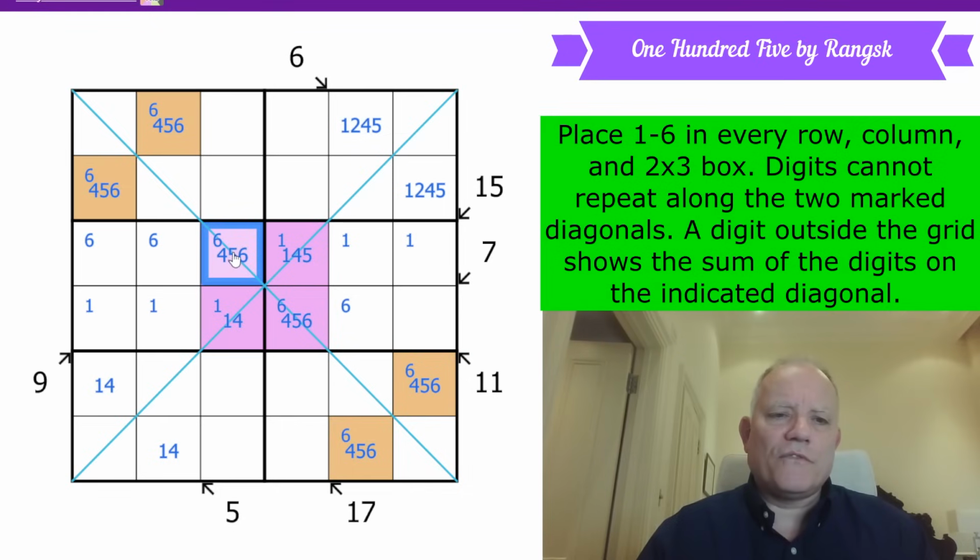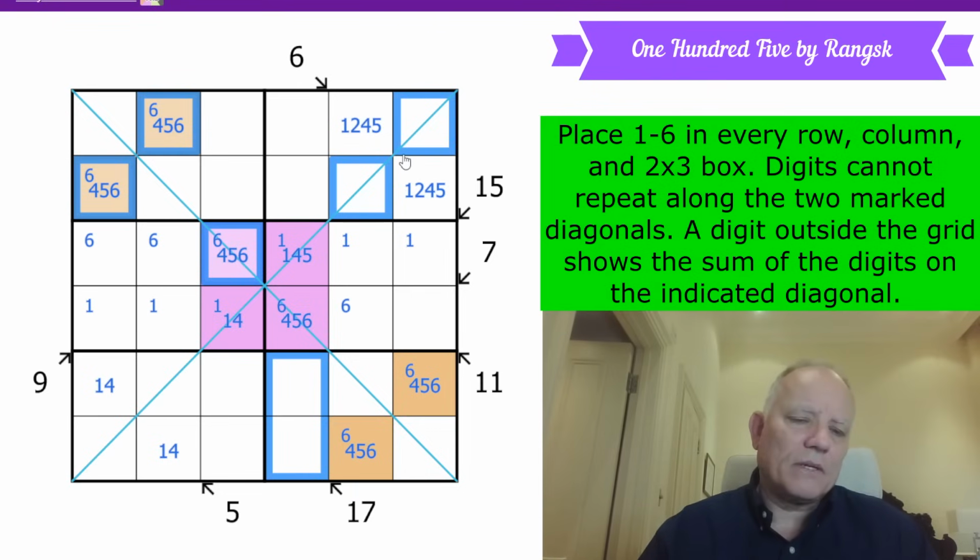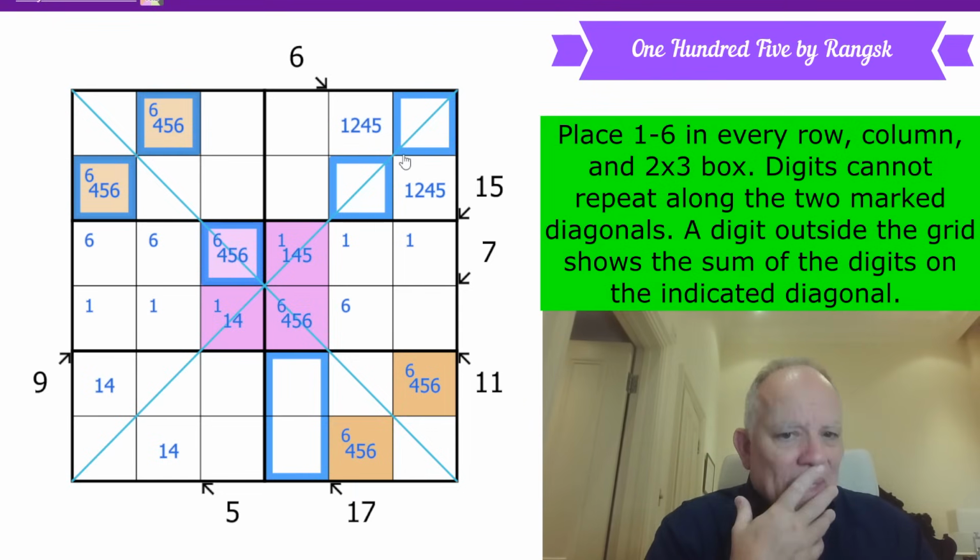Now, if this was a 4, that would be a 4-6 pair. There wouldn't be a 4 in this pair then, and 4 would have to be in one of these cells. The 4 on the positive diagonal would be in one of those two. Okay, that works. I haven't been thinking about the little killer clues in a while, or the bigger ones, the 7, the 15, and the 17, or the 9. The 9's quite important, isn't it?